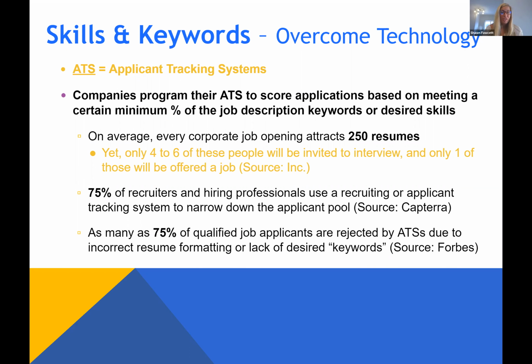75% of recruiters in the industry that go through the hiring process use a recruiting or ATS system to narrow down the applicant pool. And as many as 75% of qualified applicants are rejected by these systems due to incorrect resume formatting or lack of desired keywords. So again, I do know that it takes time and effort for you to tailor your resume, but it will pay off in the long run because it'll open up more doors, more opportunities for you, and give you the chance to speak with someone in person through the hiring process.